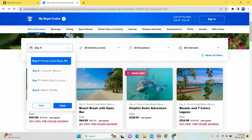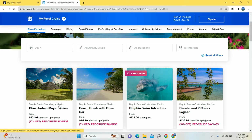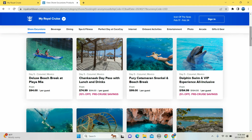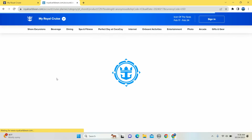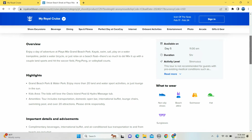But first, I got to scroll down. Here we go. Day 5. And again, you can just hang out on the ship. You don't have to go anywhere, but you can. You got another beach break here. $94, leaves at 11, 5-hour journey.